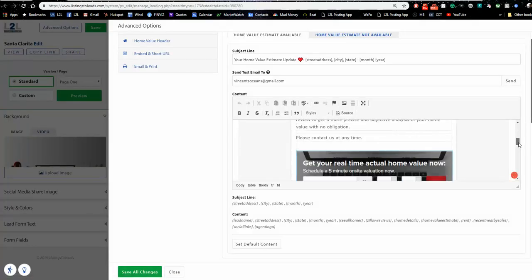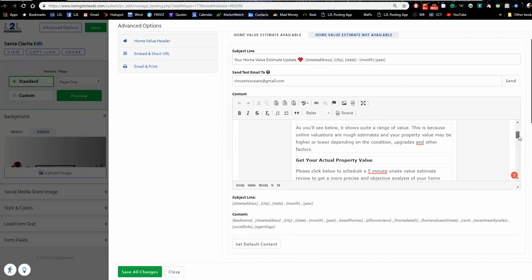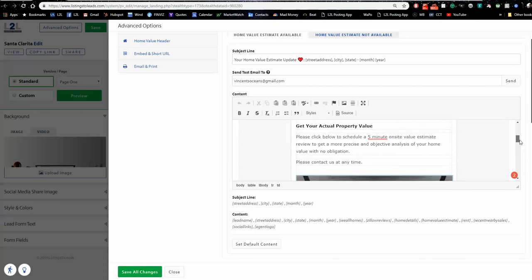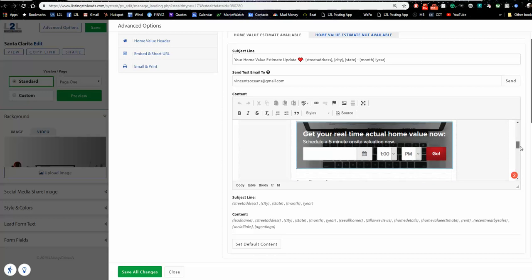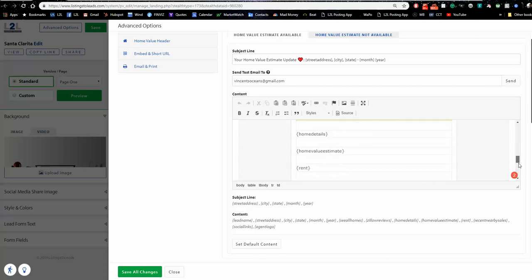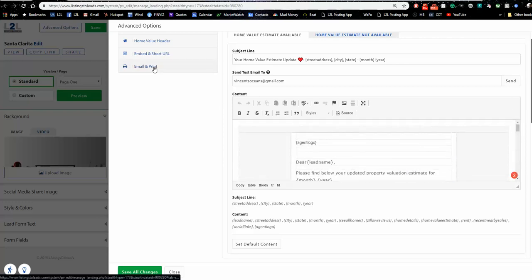As you can see, it says that there's a wide range of values. If you really need an actual value, what about a 5-minute on-site valuation? And it gives them the ability to set an appointment with you. And then, of course, there's you and your contact info down there. Definitely turn this on.